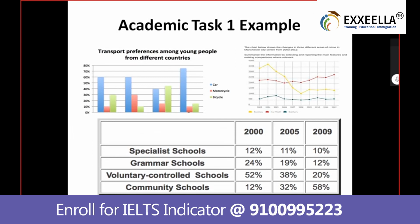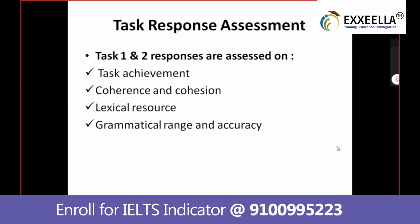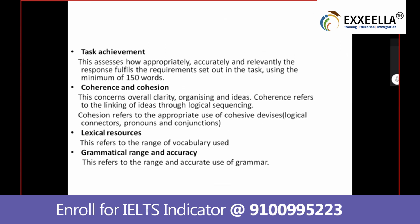In essay writing, you can use your own opinion. Here, you should not use that. Just convert this pictorial representation into word form. That's it. Based on these factors, there will be task achievement, coherence and cohesion, lexical resources, grammatical range and accuracy. Task achievement is how relevant your writing is, and also the word limit. Word limit comes under task achievement. Coherence and cohesion is organizing the ideas, linkers, and so on. Lexical resources is vocabulary.